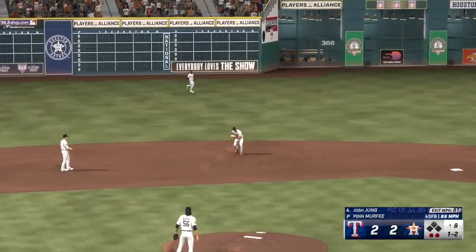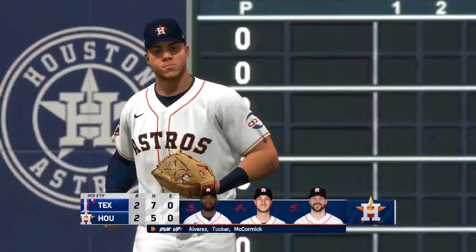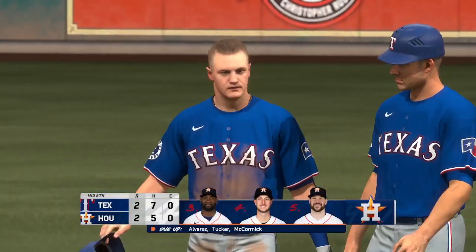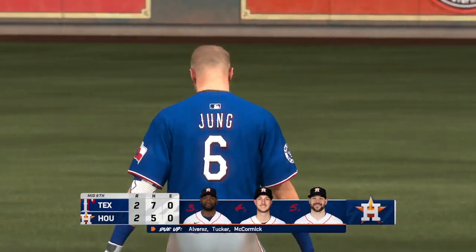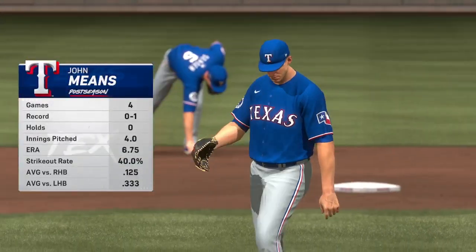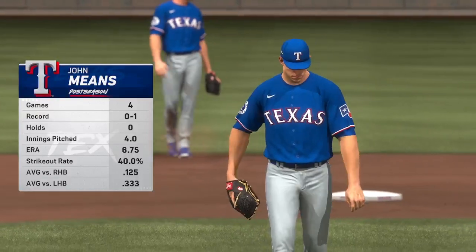Swing and a ground ball out to short. Rangers go down in order. Nothing doing for the Rangers, and this game is still tied at 2-2. Now, new pitcher on the mound as we roll into the bottom of the eighth, John Means. He's got a wicked breaking ball in his arsenal, and it's definitely one of his go-to pitches when he needs an out.